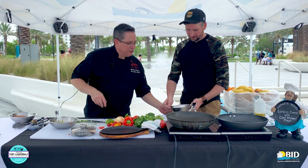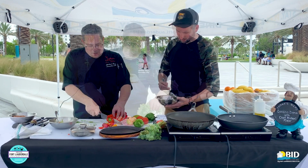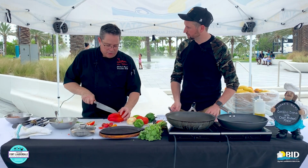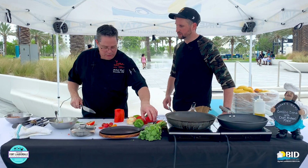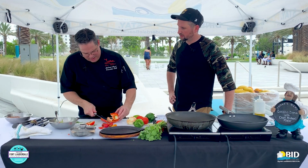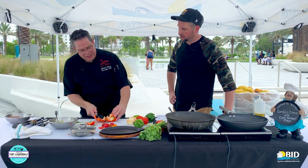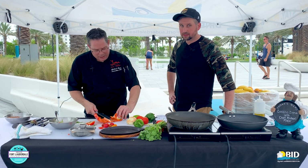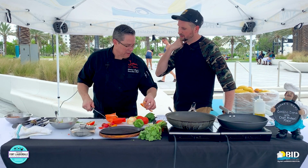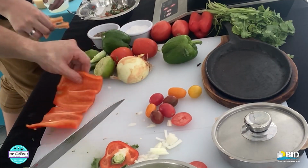Can you stir that up for me? All right. While I'm going to cut some peppers. So our machaca, which I have made over here, was cooked for about 18 hours. Real slow at about 200 degrees with some guajillo chili, which is a dry, mildly spicy pepper. Some onions, garlic.